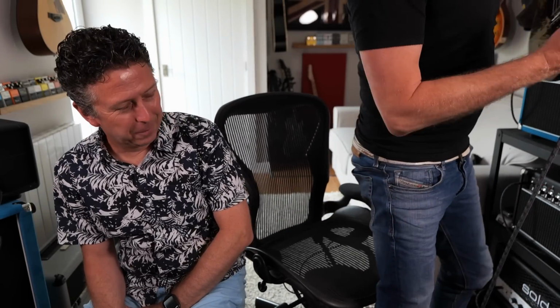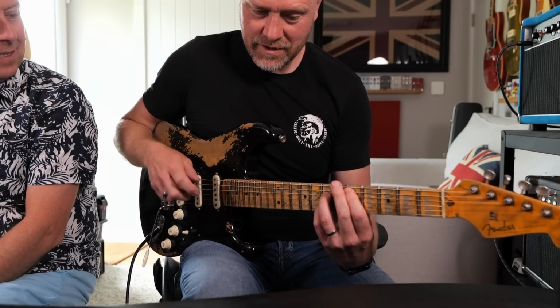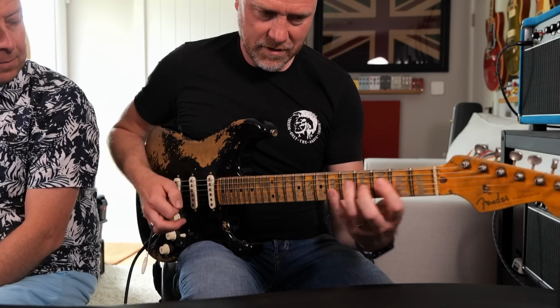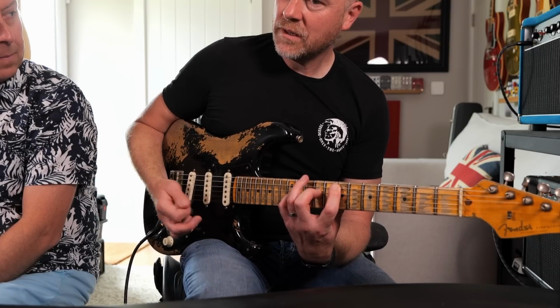Hang on. People are going to say, hang on, he's changed his guitar. It happens. A few people did that in the last video, actually, because I think if you're demonstrating clean tones, it's nice to have some single coils. Well, that's nice instantly. That's really nice, actually, considering it does look like a bit of an afterthought.